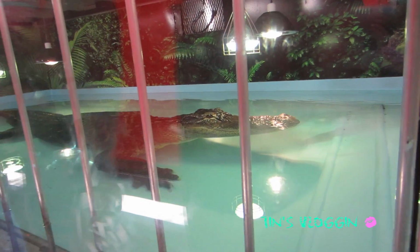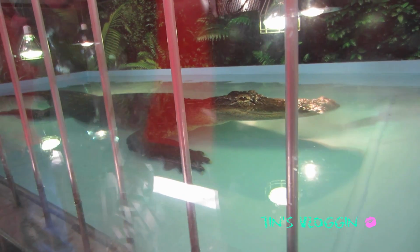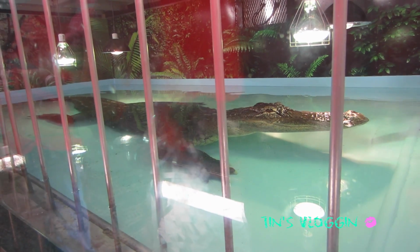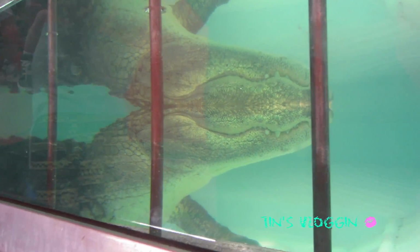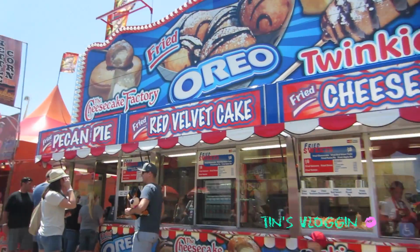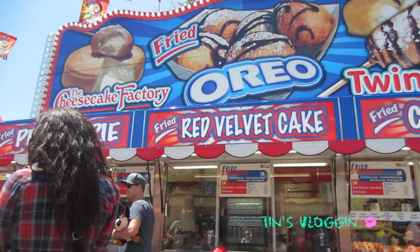Look at that, that's a big sucker right there. He's huge! Damn! Look underneath the water line. Whoa! We came for the food, man. Where's all the deep fried food? I had no idea, the OC Fair is huge, a lot bigger than any of the other carnivals we've ever been to.